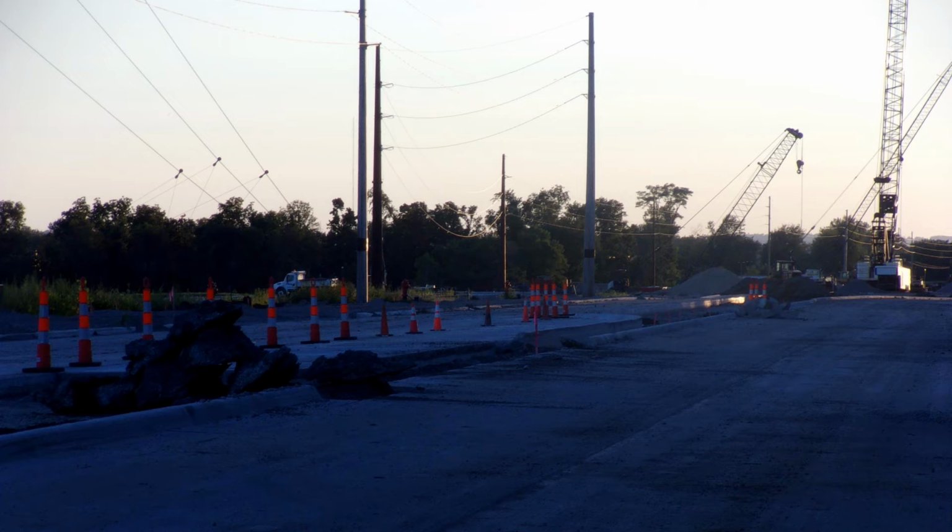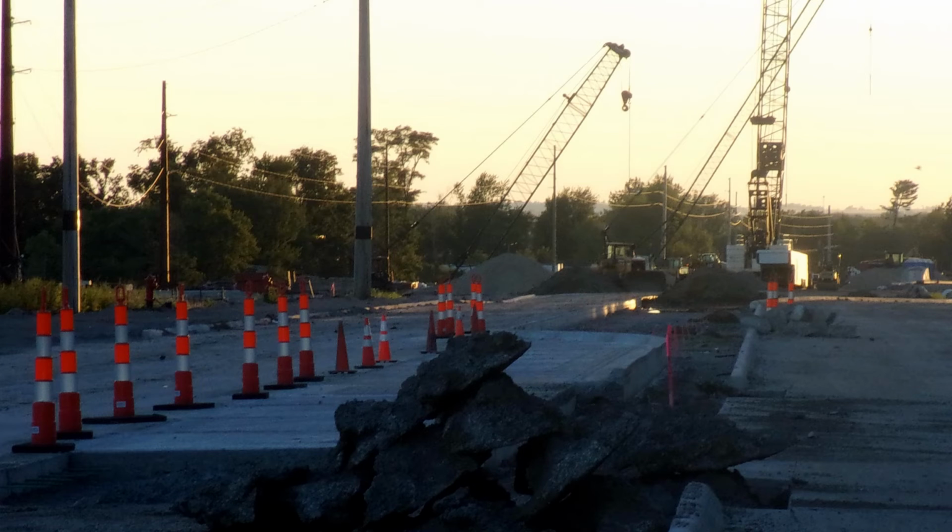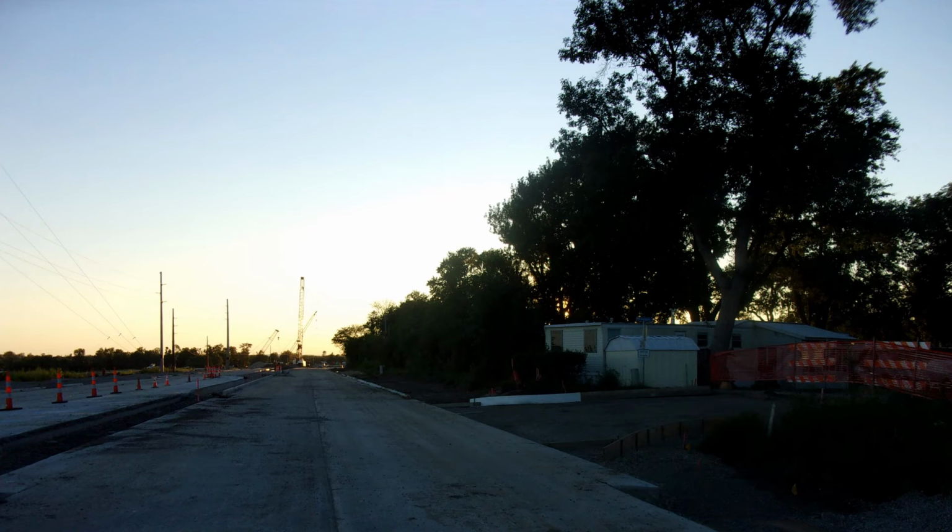Stepping more to the center, so we can get a better view down the road of what it's going to look like. And once again, I'm zooming in to get a better look. Standing in the middle of the westbound lane just to see what it all looks like. Be nice to see this entrance in.